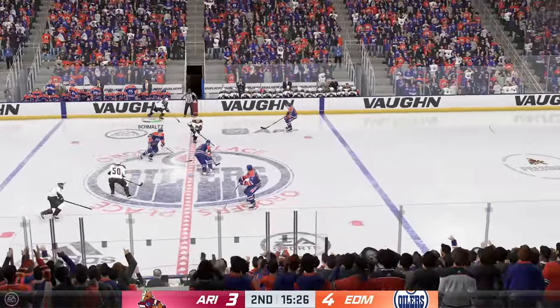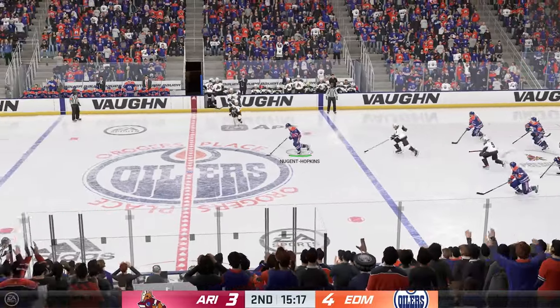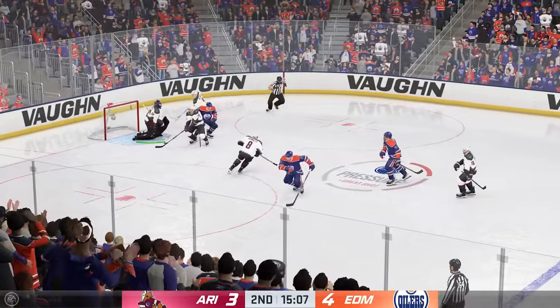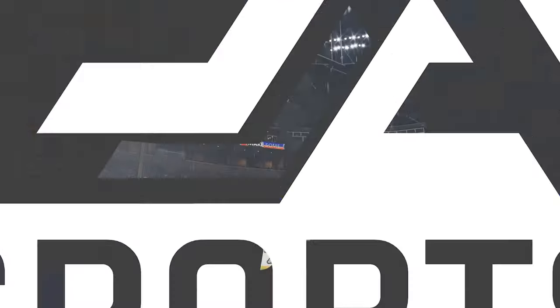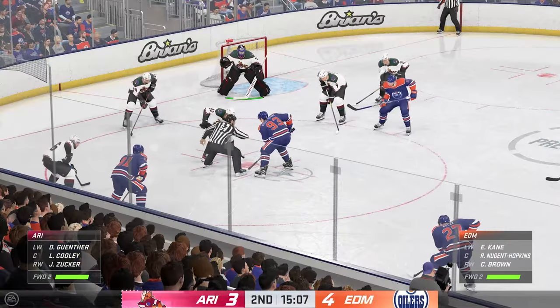The Coyotes have it now. Passes it to Nugent-Hopkins. Carries it across the line. Pokes it away in his own end. Puck is frozen and we'll get a face-off. The Coyotes have had multiple scoring opportunities, but they still trail in the second.